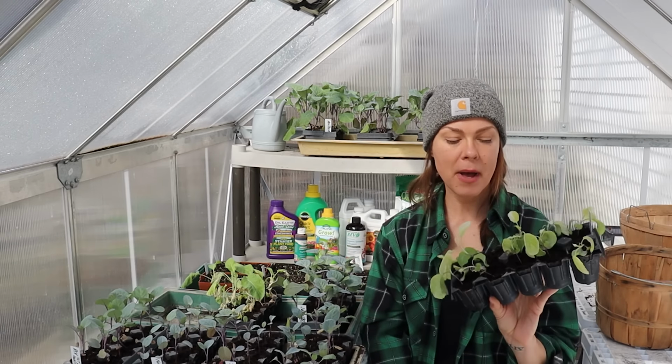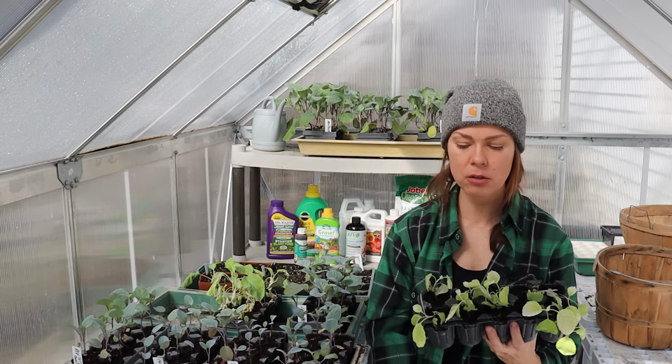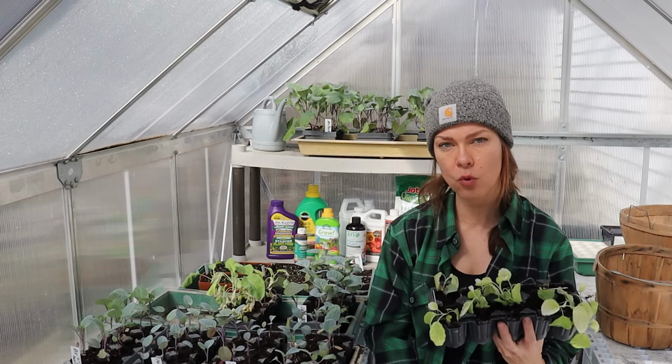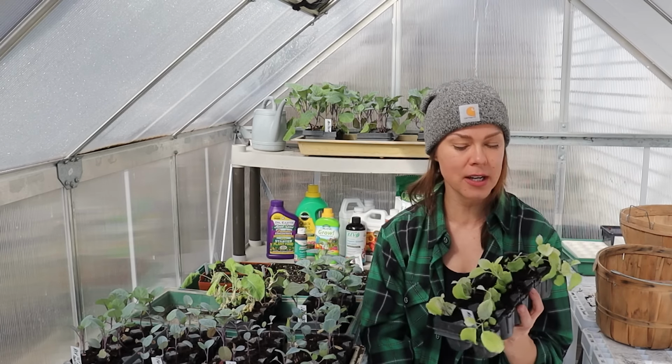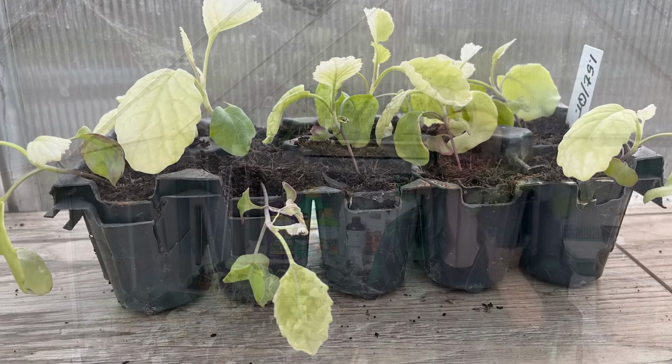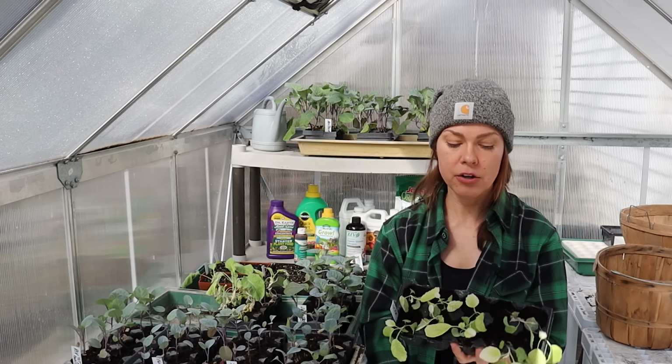So when my Miracle Grow batch started to go downhill, my very first thought was fertilizer burn, because Miracle Grow is somewhat notorious for its capability to cause burn, especially when you use too much of it. But at this point, this does not look like fertilizer burn to me. I would have expected these to be a lot crispier if that were the case. So there's a couple of things I'm pondering here.